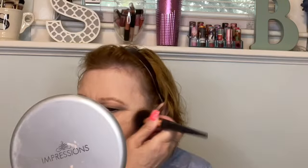This shade is more matte. This side is more shimmer. And I'm just going to mix the two together. And then I'm going to flake it off. Tap the back of my hand, make sure I get extra off. And then I'm going to go right over where I have the contour. And this time I'm going to apply it not only in that area, but also on my forehead, across my nose, and around my chin.